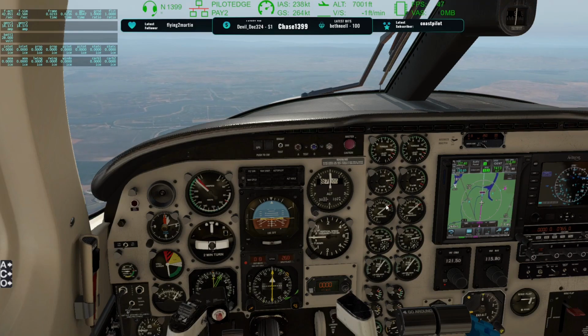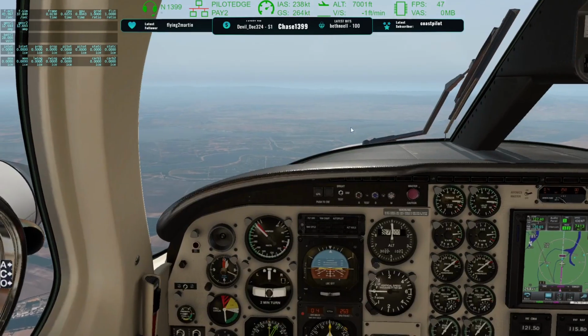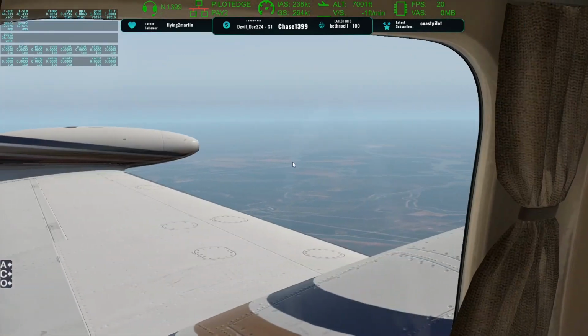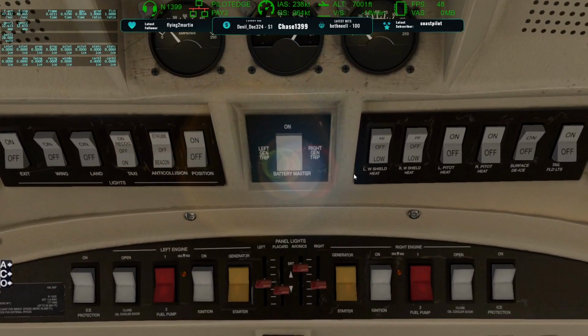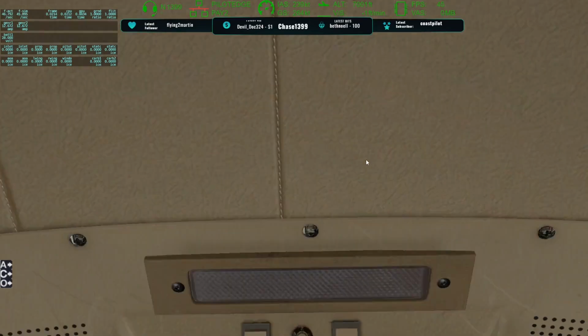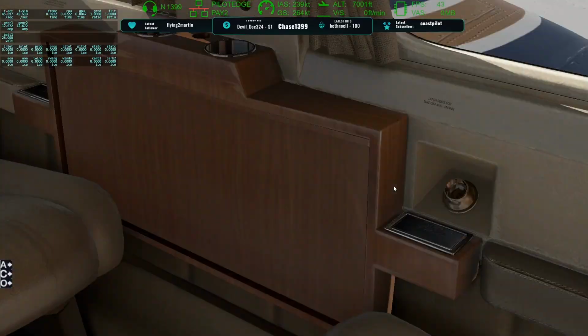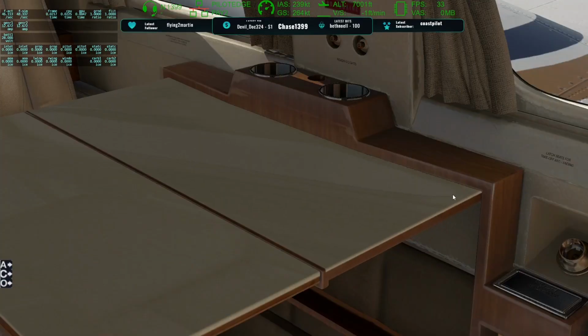All right, let's turn off the landing lights and taxi lights for now. And the seat belts is this one. Turn that off. Some tables.